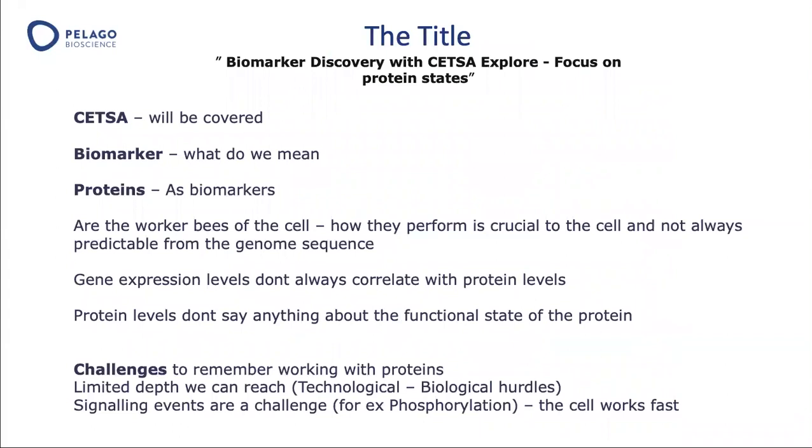First, I wanted to dissect my title a bit, just to give you a hint of what I will be covering today. First of all, CETSA, I already said the word 4 times. It's my favorite topic, and I will give you a short intro to the method and then carry on to show data. Then biomarkers in this context and for the remainder of the talk, basically, it's any kind of signal, protein signal or protein behavior that in a reproducible fashion can correlate with target engagement and the subsequent cellular responses.